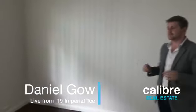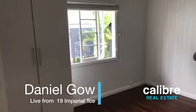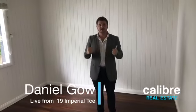So this is bedroom number two. This is a bigger size bedroom than the last one. This is a great size. You've got plenty of room in here. Again, it's on the external of the house along the corner. So you've got heaps of window space here, which just opens up, lets breezes flow through down the hallway all day long. Ceiling fans, which is a plus.